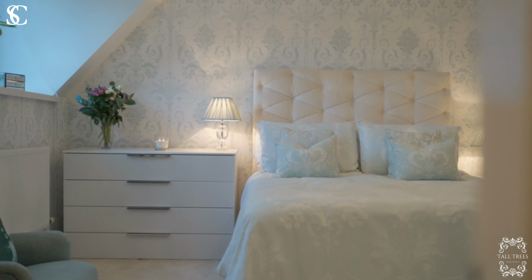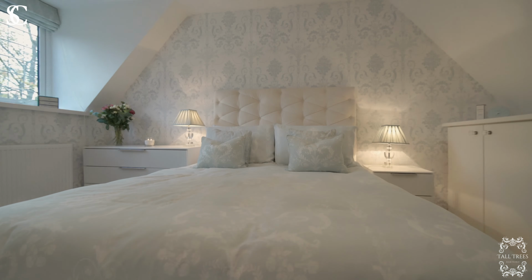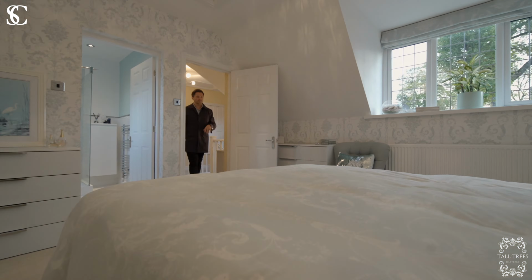First floor are 4 good sized bedrooms leading off the central landing, including a master with ensuite.